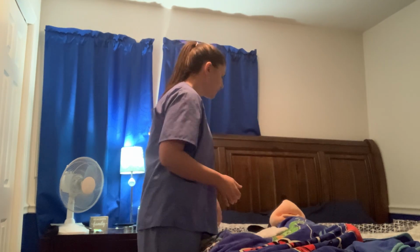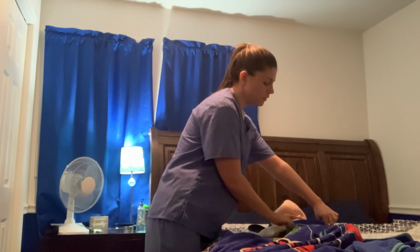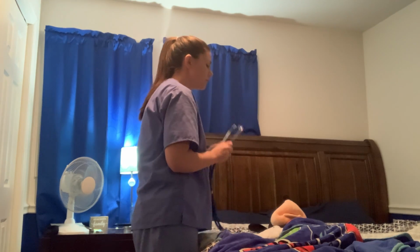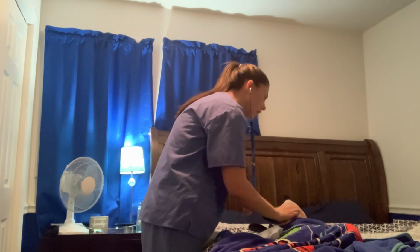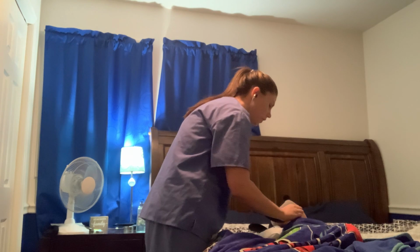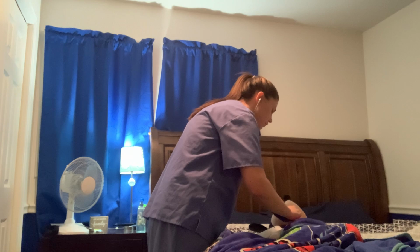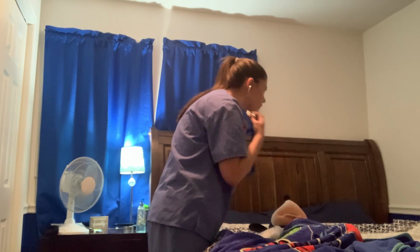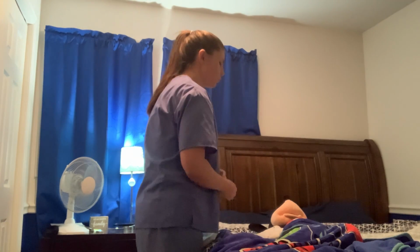Okay, the next thing I'm going to do is look at your abdomen, which is still rounded, which is fine and normal. I'm going to listen to your bowel sounds. Have you had your first bowel movement yet or passed any gas? Okay, you have. That's great. Okay. Bowel sounds are present in all 4 quadrants, which is normal.